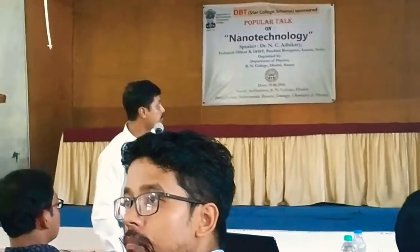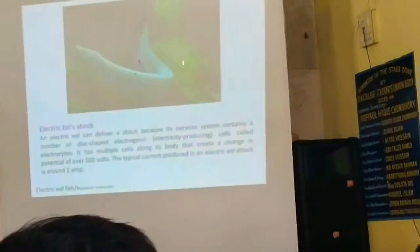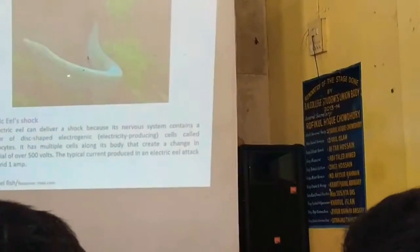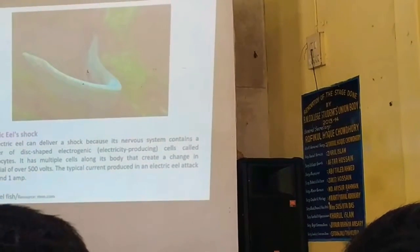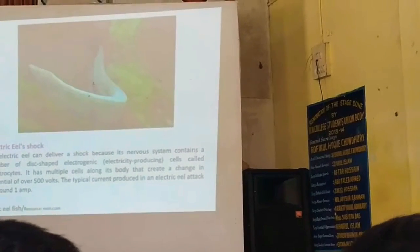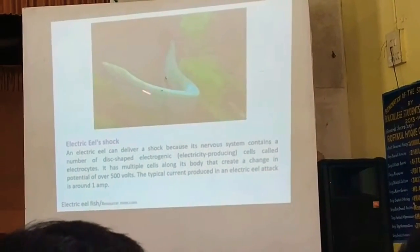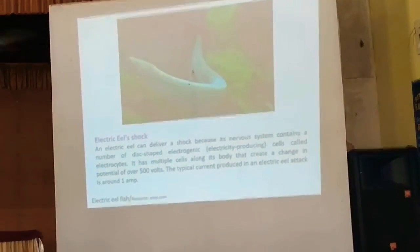It has a number of cells, and they are series connected. This part generates electrical pulses, and it has some electrogenic cells. These are all connected in series and that's why in total it can produce up to 500.